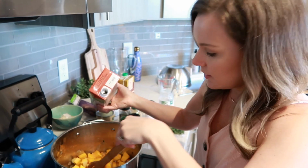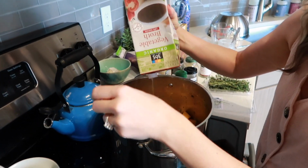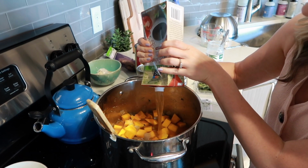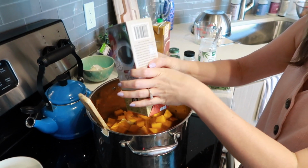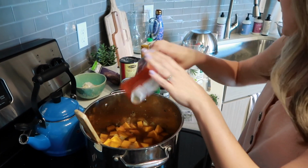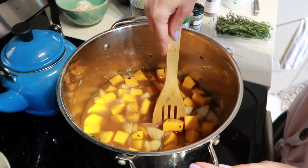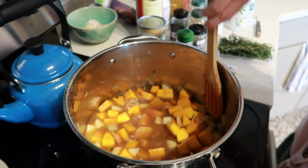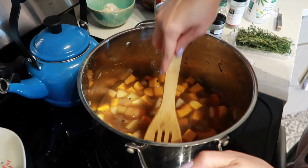All right, so how you doing? So now I'm just gonna do this whole box of vegetable broth and letting the squash cook. I'm actually gonna turn the heat up. So now it's on a little bit over medium heat. Yeah, let the squash cook. So most of the time I will chop it a little bit smaller than this, but I was too brash in my chopping today. Yeah, it's okay though. It's fine.